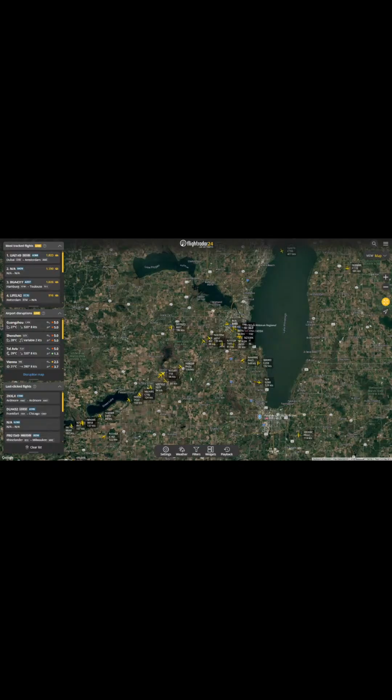RV half mile south Fisk, rock your wings. I've got a blue and white RV, half mile south Fisk, rock your wings. 1 Delta Golf, are you with me? November 1 Delta Golf, Fisk approach, you can talk, are you with me? An RV, monitor tower 118.5.